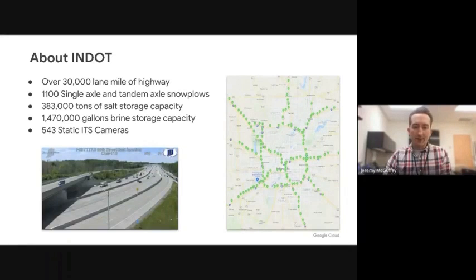Just to give you some details and some background about the agency, we cover about 30,000 lane miles in total. That's all of the highways, U.S. routes, interstates within Indiana. Our fleet of big trucks consists of 1,100 single axle and tandem axle snowplows. Just for scale, you can see here that we have nearly 400,000 tons of salt storage capacity, 1.5 million gallons of brine storage capacity. Those numbers fluctuate a little bit, but that gives you an idea of the potential impact of some of these efficiencies that we can gain.